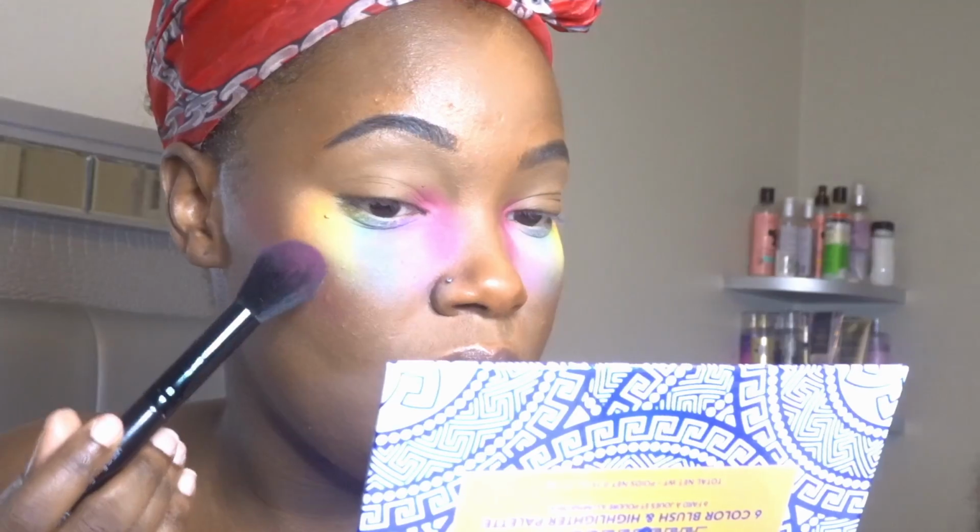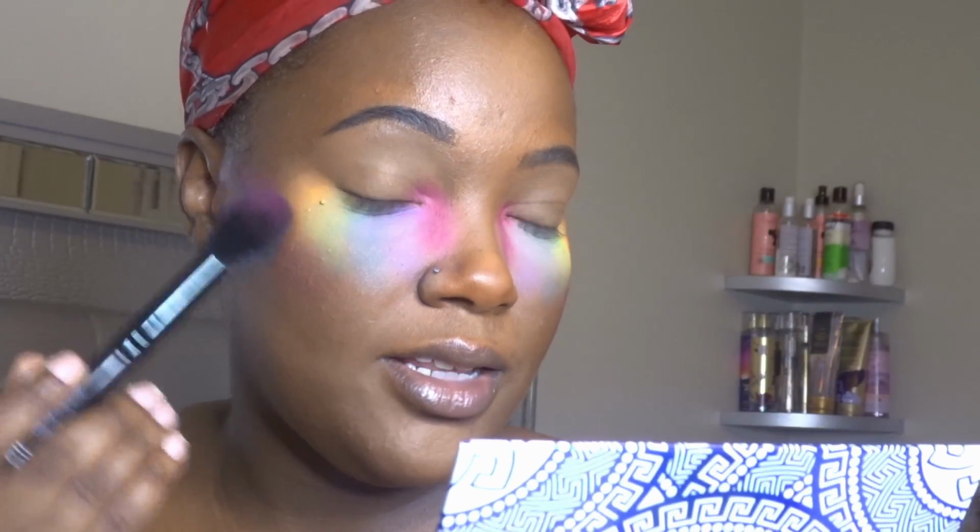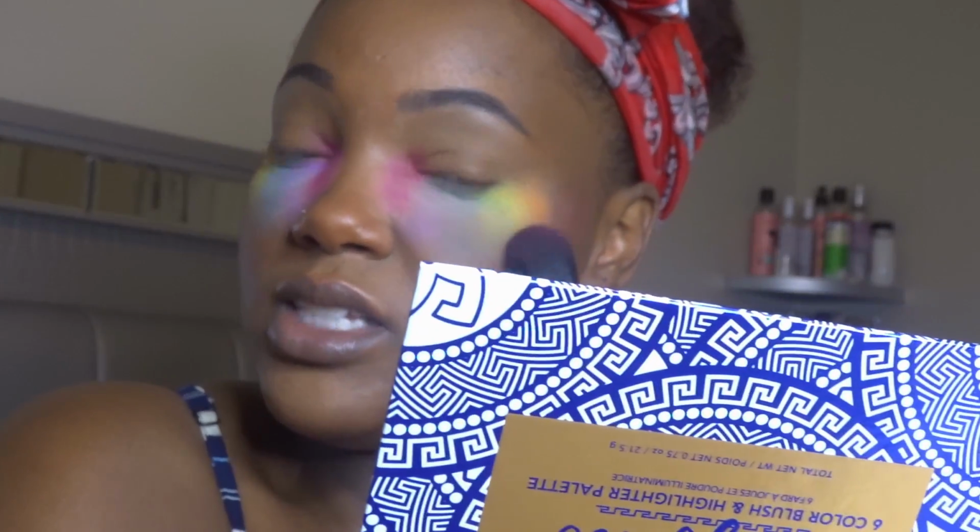Going real quick with the BH Cosmetics Glowing in Grease palette for highlighter. I'm gonna just do Olympia, the prettiest bronzer color. So a little highlight in there, a little spice. My face looks crazy. I guess I don't really like this trend, but why not?